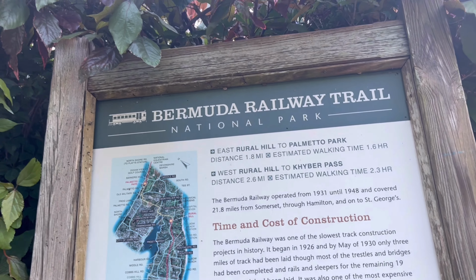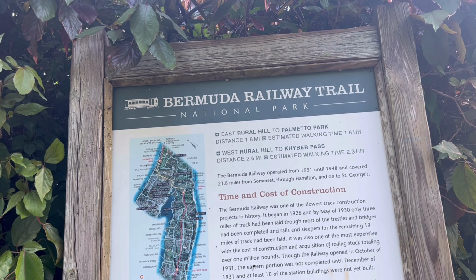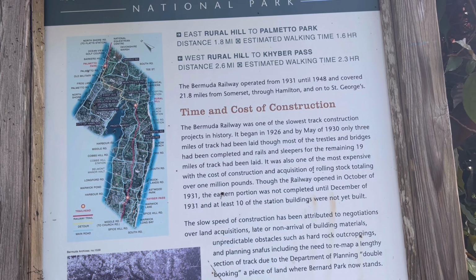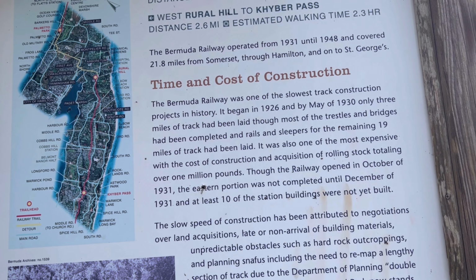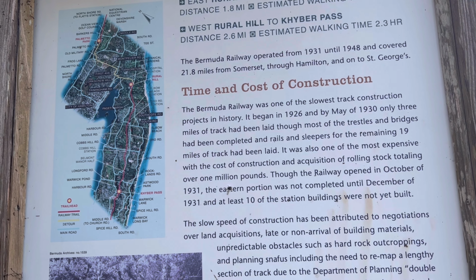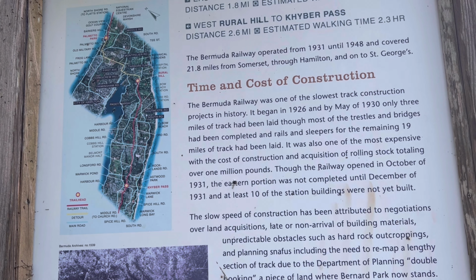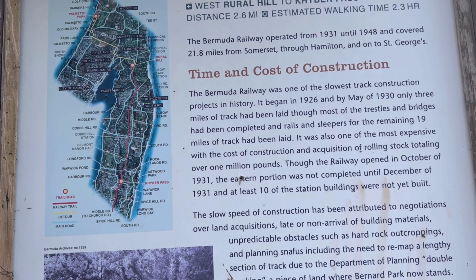Here is more information about the Bermuda Railway Trail National Park. The Bermuda Railway was one of the slowest track construction projects in history. It began in 1926 and by May of 1930, only 3 miles of track had been laid, though most of the trestles and bridges had been completed and rails and sleepers for the remaining 19 miles of track had been laid. It was also one of the most expensive, with the cost of construction and acquisition of rolling stock totaling over £1 million.